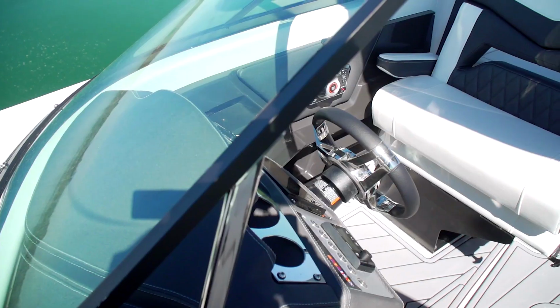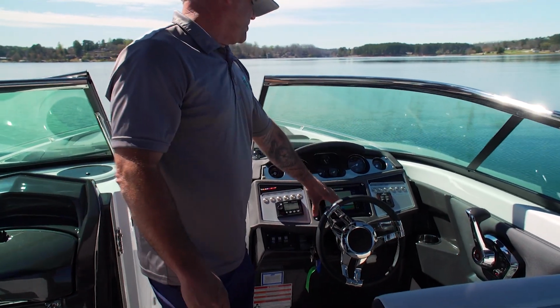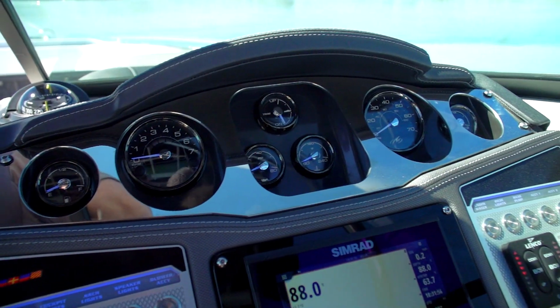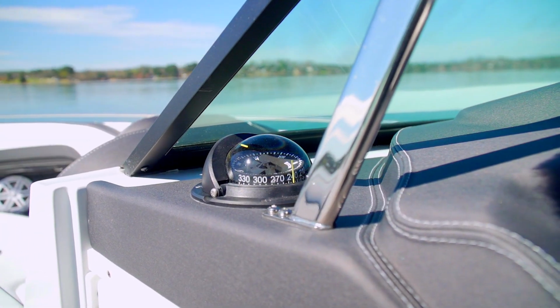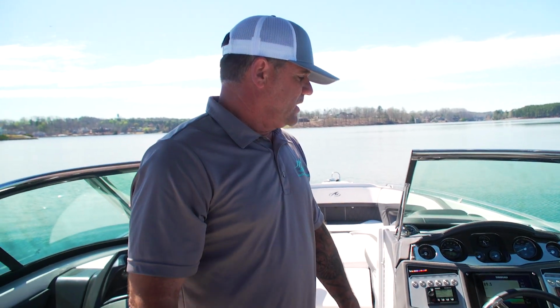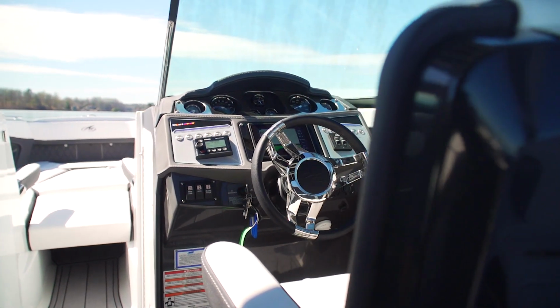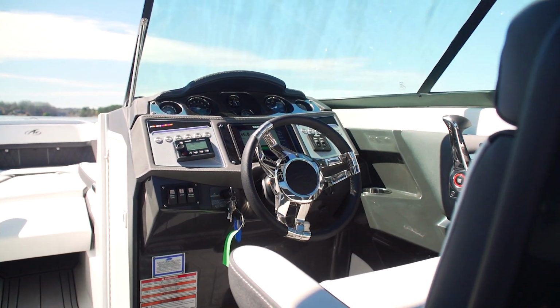Notice here on your helm, which I think is a beautiful helm, you got all analog and you have digital readout on all your gauges. You got all stainless steel push button instead of having those cheap plastic rocker switches. You got a nice big steering wheel that does tilt. All DTS controls on this boat, so everything is fly-by-wire. So you don't have any cables, which makes in and out of gear, docking, and up on plane easy. Makes it a lot easier for you.